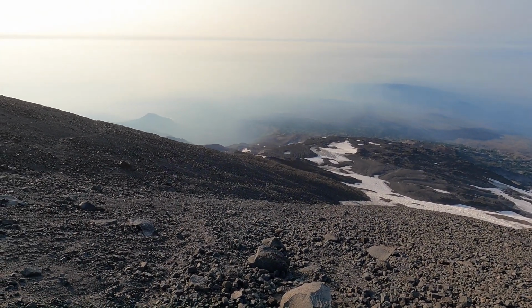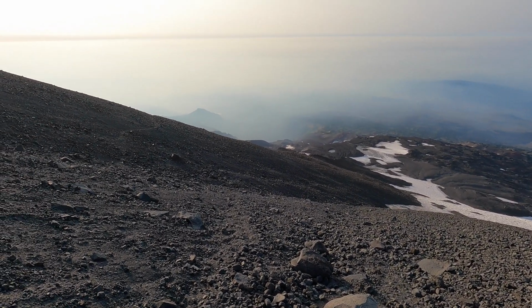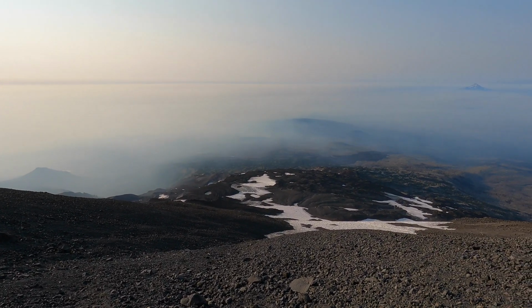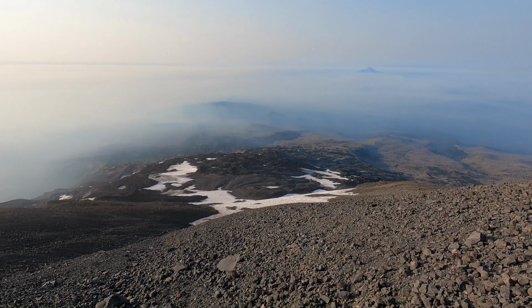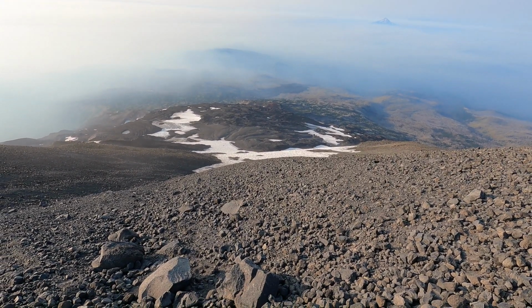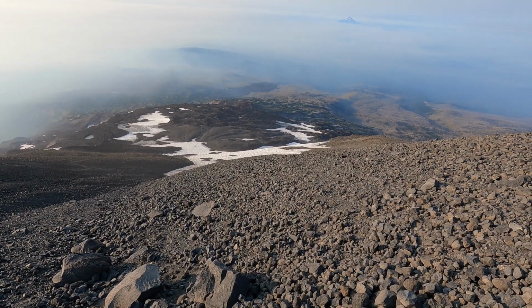There's two lakes way down there. Heard rumors about folks swimming in them. You can just see the smoke, really settled into that valley over there. The wind is pretty mellow at this point. That snowbank was pretty doable. We did the thing, right?